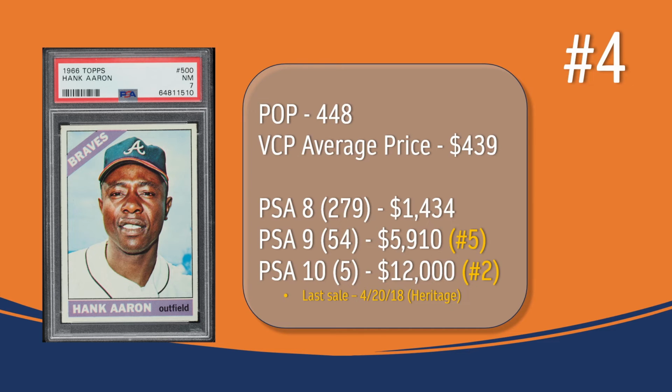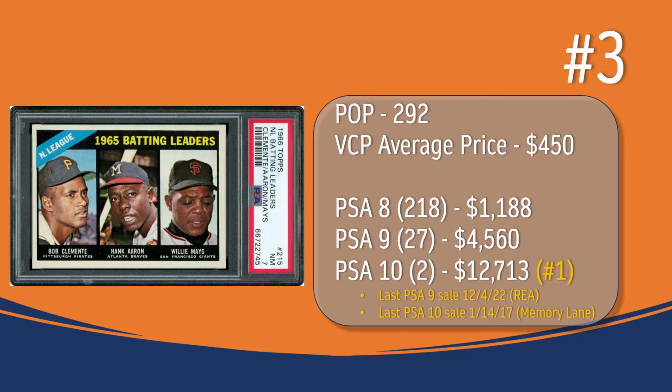At number 3, we have the 1965 Batting Leaders card from the National League, featuring 3 great Hall of Famers: Roberto Clemente, Hank Aaron, and Willie Mays. This is a very popular card in the set as it features those 3 Hall of Famers. In a PSA 7, there have been 292 graded copies with a current VCP average price of $450.